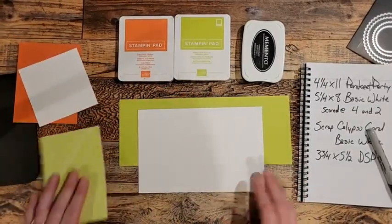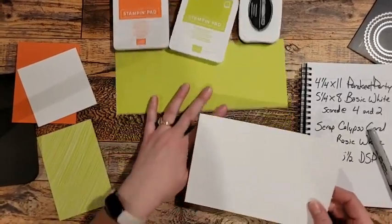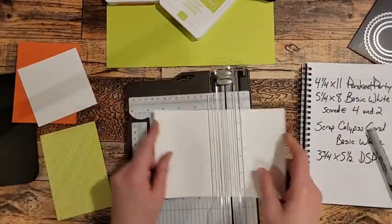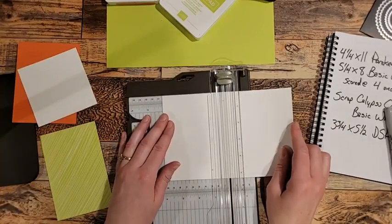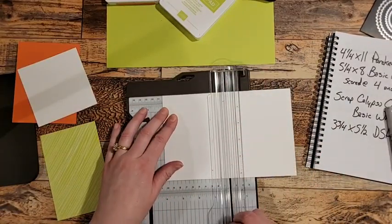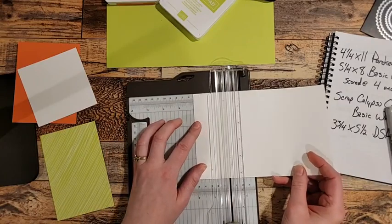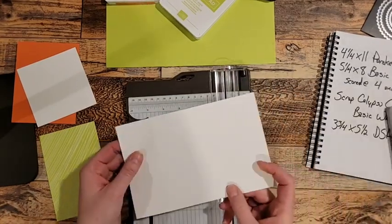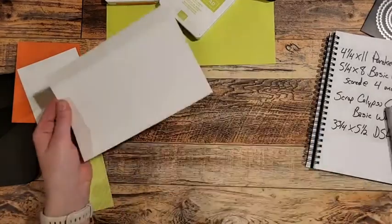I've got this. Okay, let's score this, and I will show you what I mean by 2 and 4. So we're going to score it at 4, right down there, and then we're going to score it again at 2. Okay, so now our paper is scored.